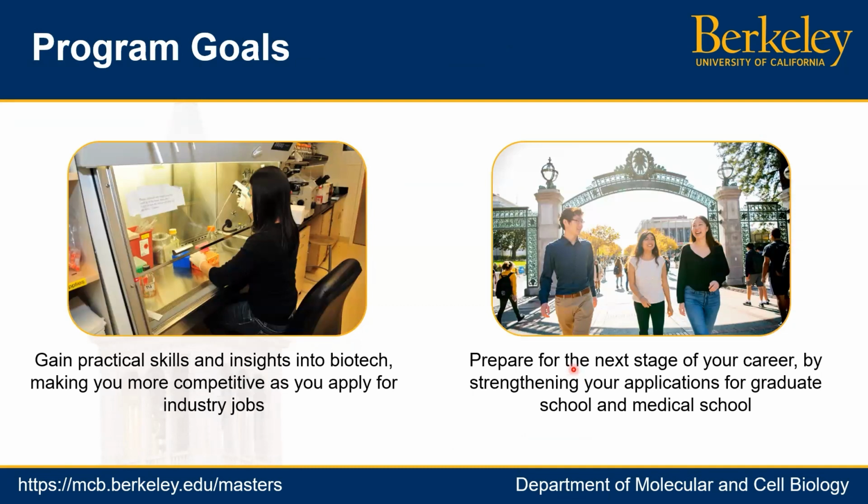So our program aims to position you to be competitive during this massive expansion in biotech and as you launch your career along your desired trajectory, whether that is as a product manager, a clinical trial coordinator, regulatory compliance officer, or as research associates or running core facilities. Our goal is to act as a stepping stone as you prepare for the next stage of your career by strengthening your scientific and academic record through a mixture of practical training and academic coursework.